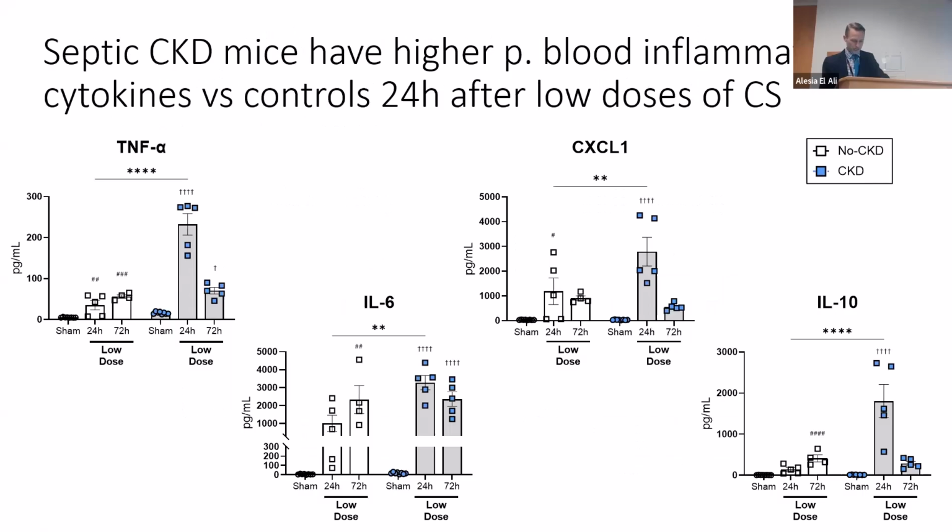And we looked at plasma cytokines. So I'm showing you TNF alpha, CXCL1, IL-6, and IL-10, and there's a number of others, but acute inflammatory markers go up. They seem to peak at 24 hours and then sort of go down near controls by 72 hours.